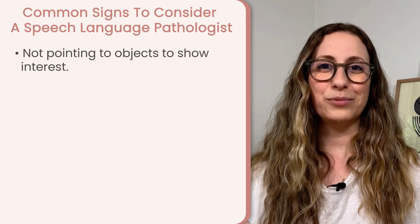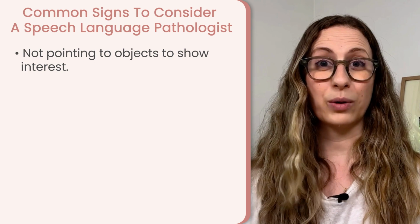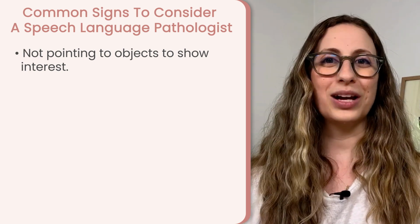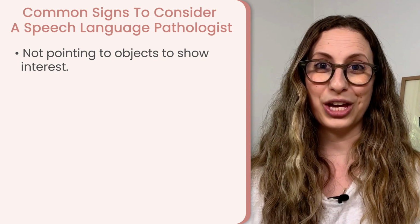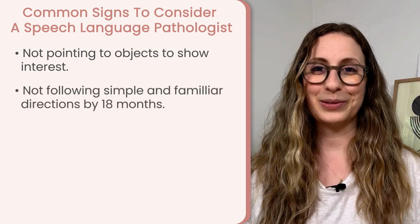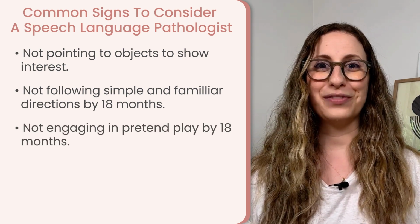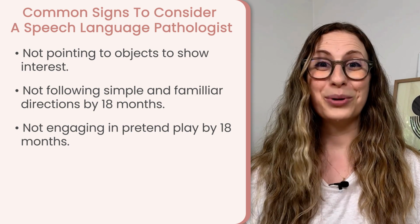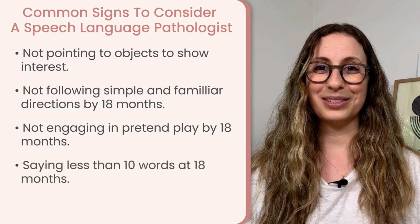Not pointing to objects to show interest. So this would be different than pointing to something to make a request that they want it. They're just pointing to it to point it out to you, to show you and share that experience with you. Not following simple and familiar directions by 18 months. Not engaging in pretend play by 18 months. For example, feeding themselves pretend food or putting on your sunglasses. Saying less than 10 words at 18 months.